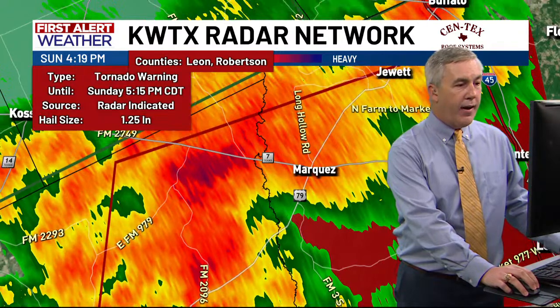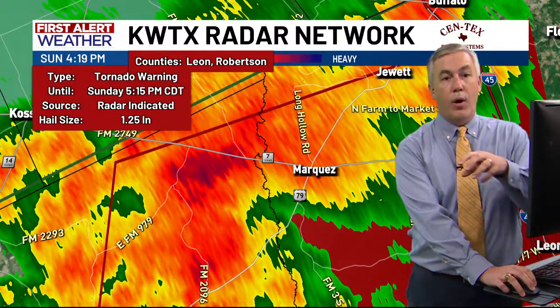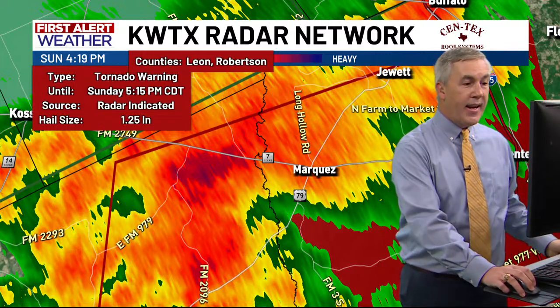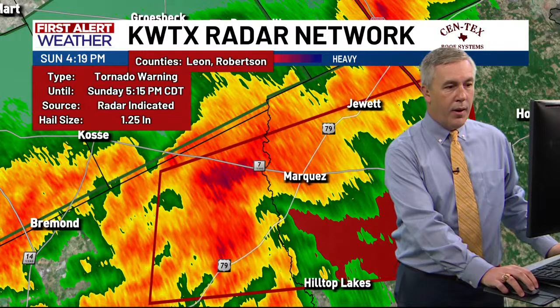But again, in the Marquez area, we need you to be prepared. We need you to be in your tornado safe shelter right now, safe area of home. Wait out this storm that's working to the east, northeast. That's going to pass right near or just to the south of Marquez.